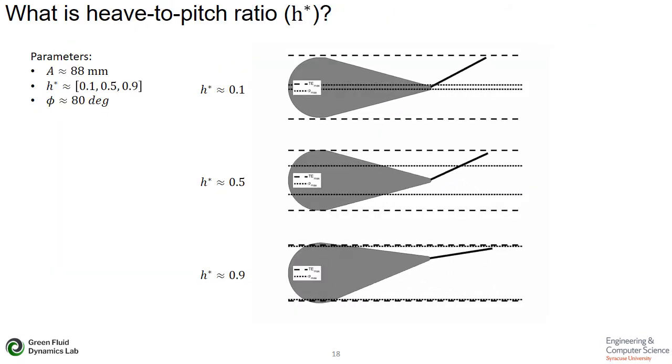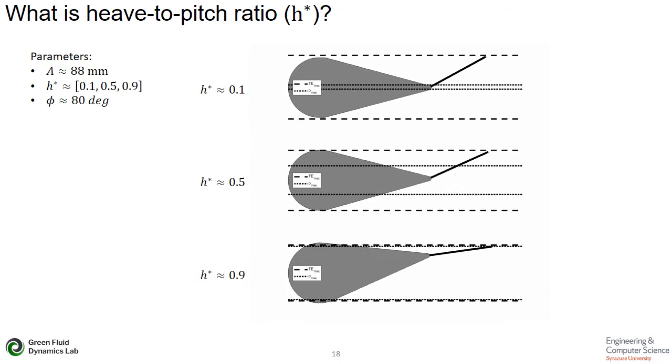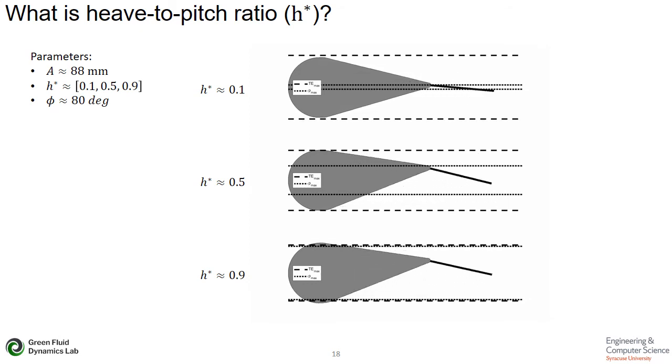Now looking at the heave to pitch ratio H star, we look at three different values ranging from 0.1 to 0.9. So 0.1 is basically pure pitching in the sense of an isolated propulsor, and H star equals 0.9 is close to pure heave. And these animations can help you visualize what it looks like as we vary this parameter.